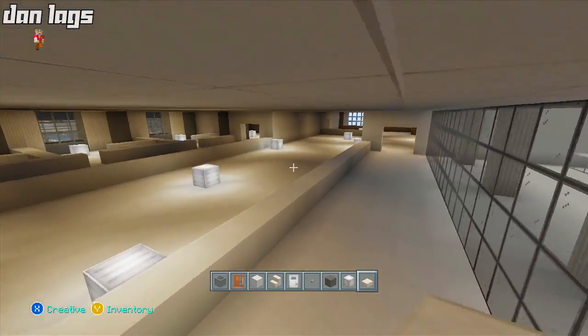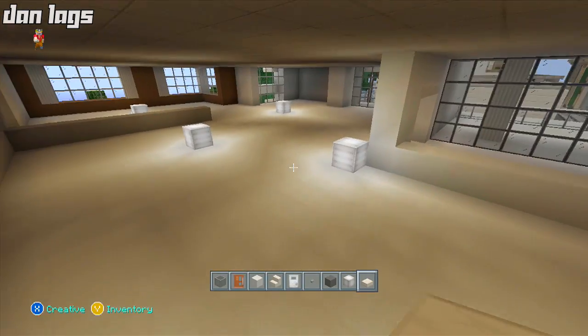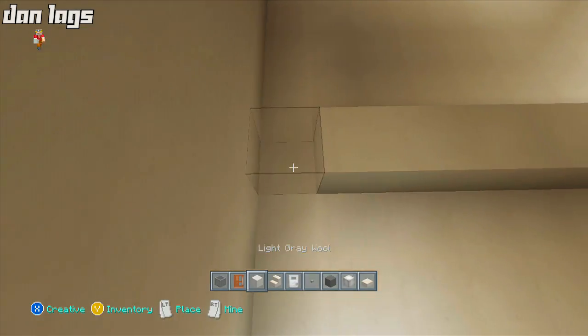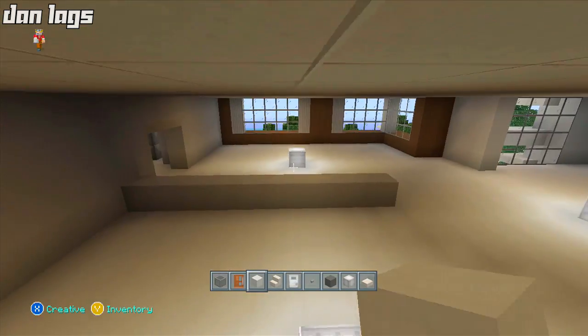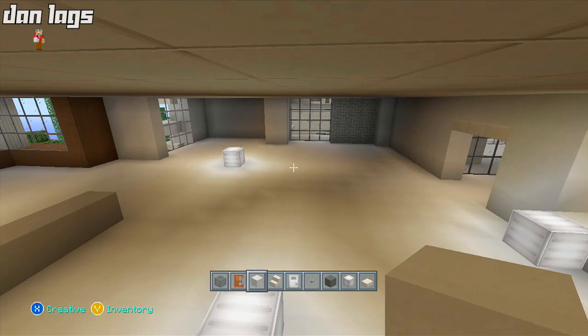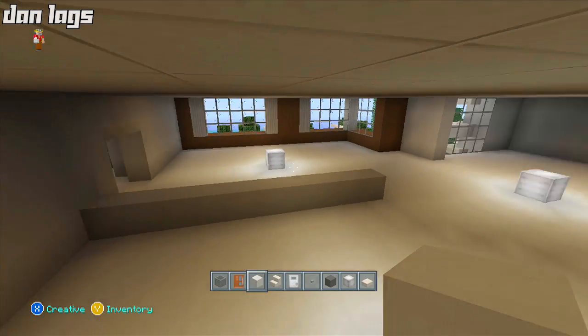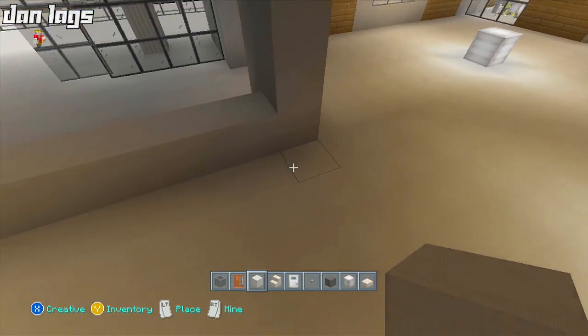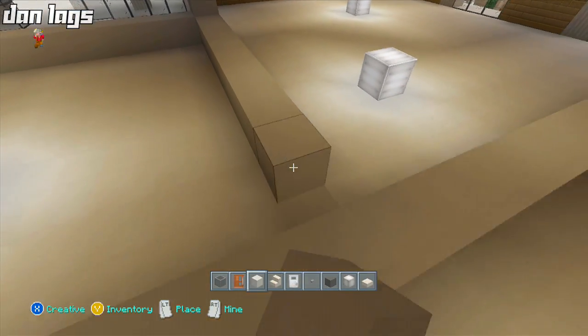So anyway, let's see. So now what I'm going to do, well, I'm going to have this run across here. And I think I'm going to have something over here. I don't know what I would put over here. I might just put some desks and something like that. I'm not really sure, but we'll figure it out. So this is going to be more patient rooms. All right. So this is going to run across and connect to there.